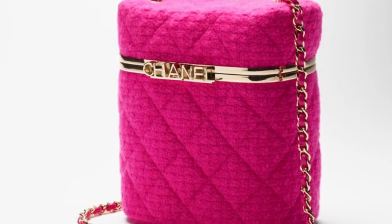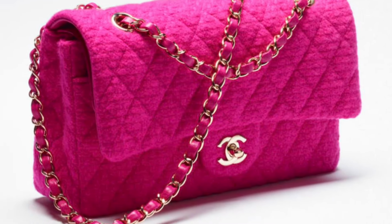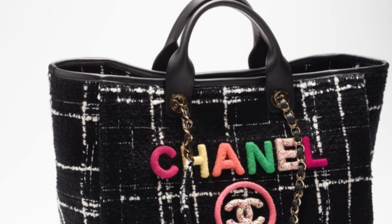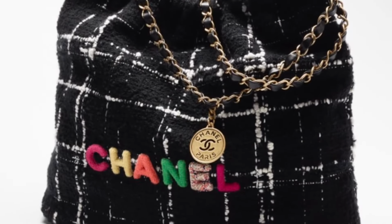Again, not all bags are on the Chanel's website. For some reason, they are very secretive, but I wanted to show you guys what you can expect.